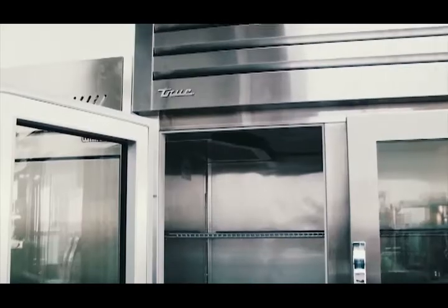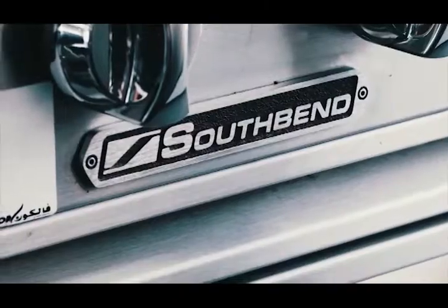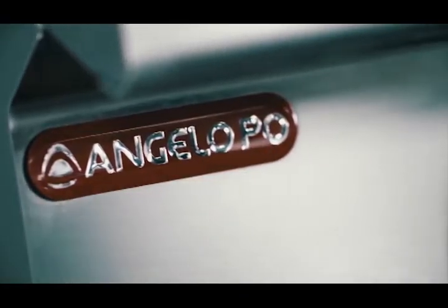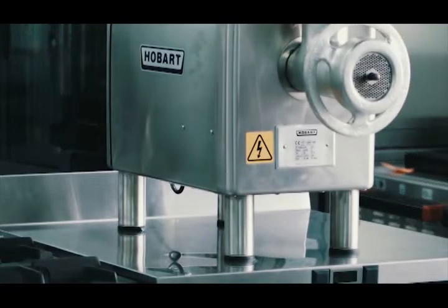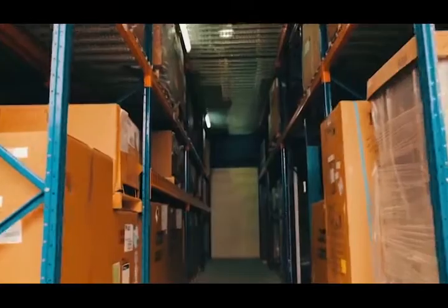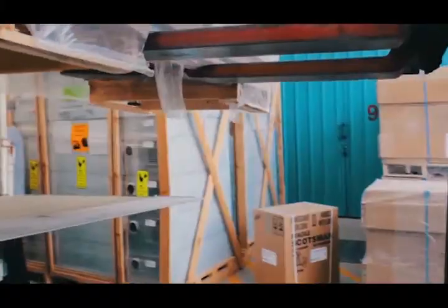Our portfolio of brands features the leading names in the commercial kitchen equipment business. Our facility features over 50,000 square feet of warehouse space, with a stock consisting of hundreds of brands and thousands of items of kitchen equipment. It is this that gives us the ability to ensure we have the inventory you need when you need it.